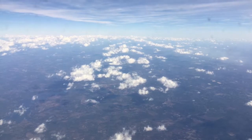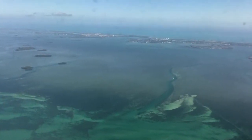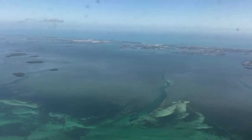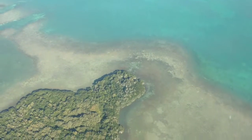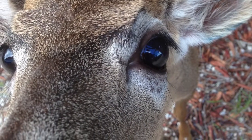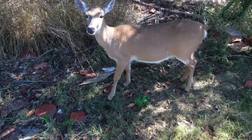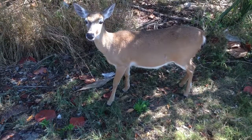January 18th, I was hired by the U.S. Fish and Wildlife Service to fly to the Florida Keys in order to help prevent the spread of the New World screwworm fly, which had invaded our shores for the first time in many years. The screwworm fly, not native to the United States, was taking a heavy toll on the endangered Florida Key deer, the smallest deer in North America.